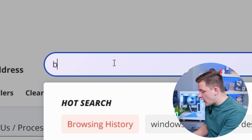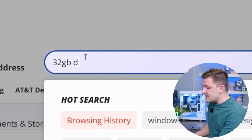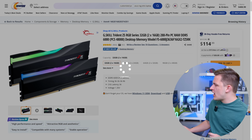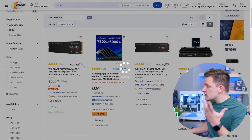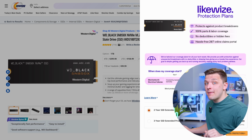Let's add the 7600X in for now. Pick ourselves up a nice B650 motherboard. Gigabyte's B650 Eagle is going to do the job with Wi-Fi included. Nice to see. 32 gigabytes of CL36 6000 MHz DDR5 RAM. I'm going to mix things up this time with G.SKILL's Trident Z5 kit, while the 1TB SN850X used in the last build is going to be more than sufficient. Again, you really don't need much more speed than this, and for $89 without the heatsink, it's going to do the job. We already have heatsinks on the board, so don't worry about cooling either.